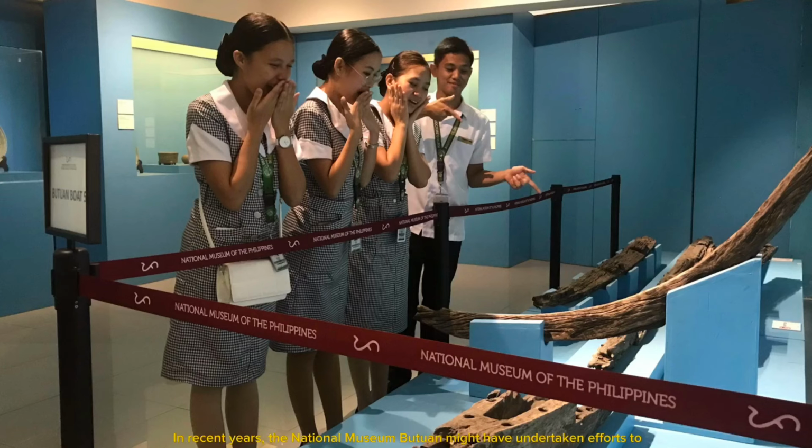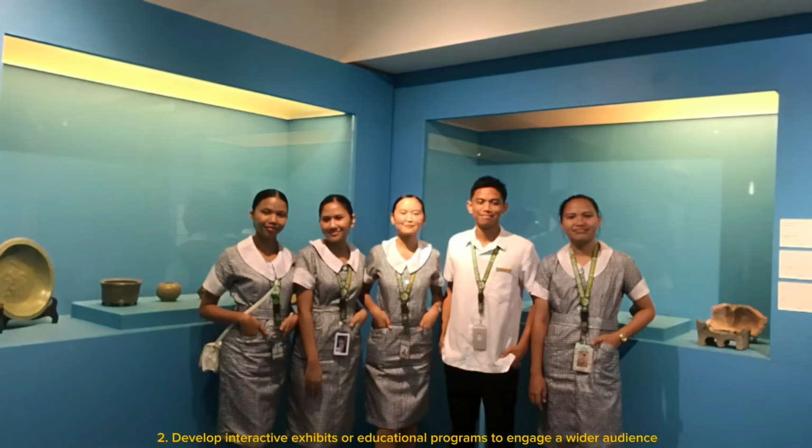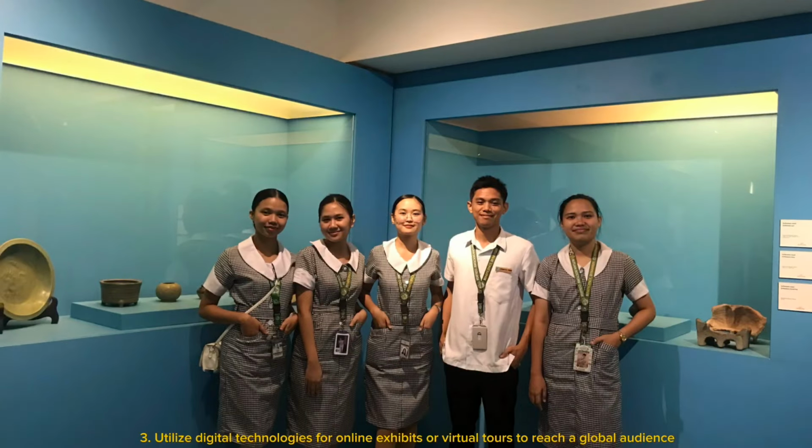In recent years, the National Museum Butuan might have undertaken efforts to, first, modernize its facilities to improve visitor experience and accessibility. The next is to develop interactive exhibits or educational programs to engage a wider audience. The next is to utilize digital technologies for online exhibits or virtual tours to reach a global audience. Then lastly is to collaborate with local communities to document and preserve their cultural traditions.